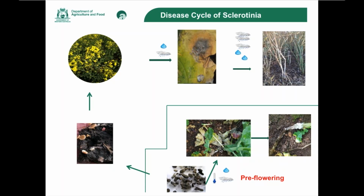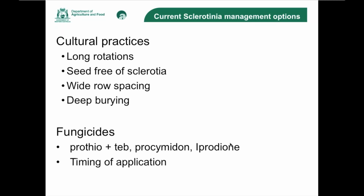So these are some of the management options that are available for managing sclerotinia. For example, that includes cultural practices that involve long rotations with non-host crops, using seed free of sclerotia, using wide row spacing to reduce the airflow through the canopy, and also deep burying if possible, to bury the sclerotia quite deep into the soil so that they aren't able to germinate and produce apothecia.